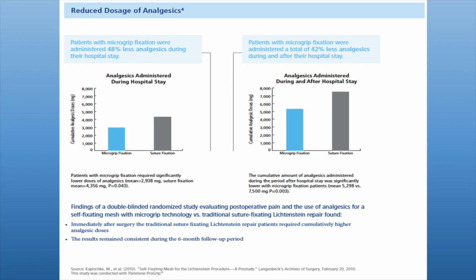And then looking at this study using analgesia and pain control, you can see that there are reduced doses of pain medications necessary using self-sticking mesh. There's less pain, and it does make a lot of sense. It's less painful just having something laid onto a defect versus stapled or sutured in.